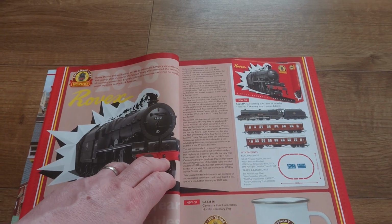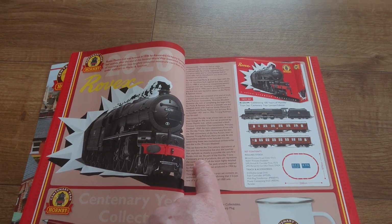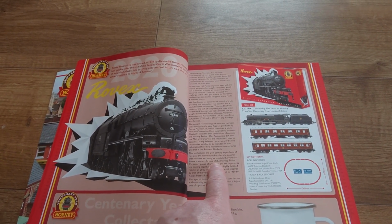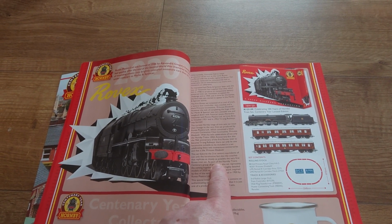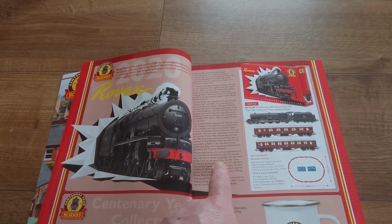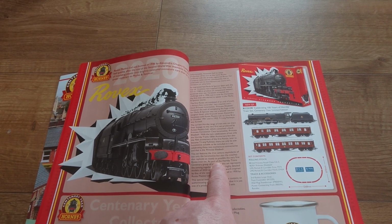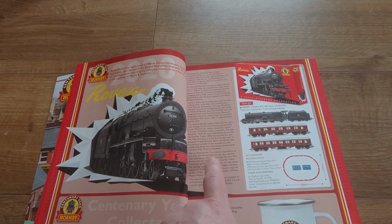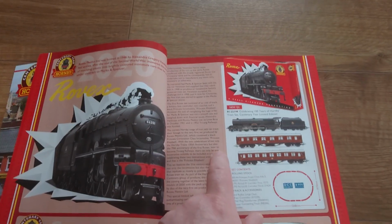Wow. Again, this is quite special because, wow, my granddad had this, so I have to get it. He had the original. Marks and Spencer's released a Rovex, manufacturer of Rovex, which later became Triang Railways. So yes, this is what started it. So yes, I'm definitely getting this.